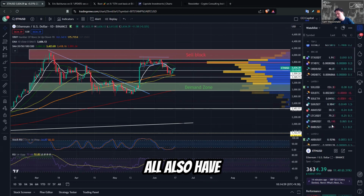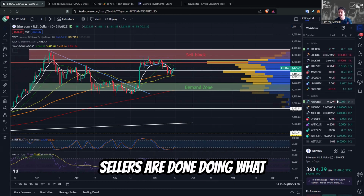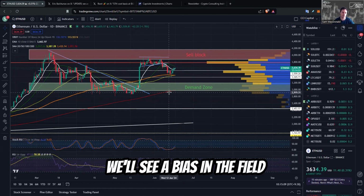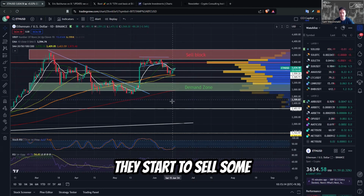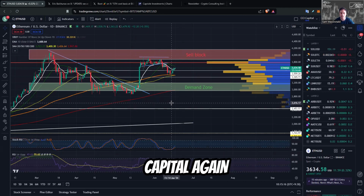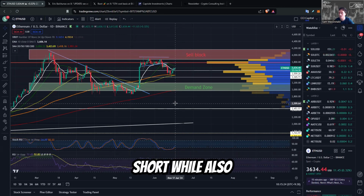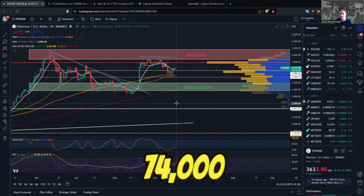We also have stocks raging, inflation falling. So once these sellers are done doing what they're doing, and especially with Bitcoin as well, when we saw the hash ribbon fire, and we'll see a buy signal fairly soon. That's where miners become a little bit insolvent and they start to sell some Bitcoin onto the market to free up some capital. Again, once that's done, and maybe we see a loosening of that carry trade where some of these funds are going short while also buying the ETF, and it's a bit more advanced, but it's how hedge funds and markets work when we get to a crucial pivot point, the key resistance level like that 74,000 with Bitcoin.